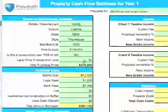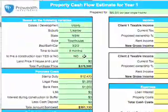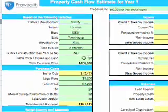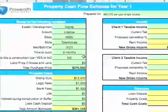So all these boxes in green are variables that we can change, and they'll affect the overall cost to hold of the property. So when your consultant comes out, they'll be able to run these numbers with you, and you can feel free to change whichever boxes you like so that you're totally comfortable with your investment decision.